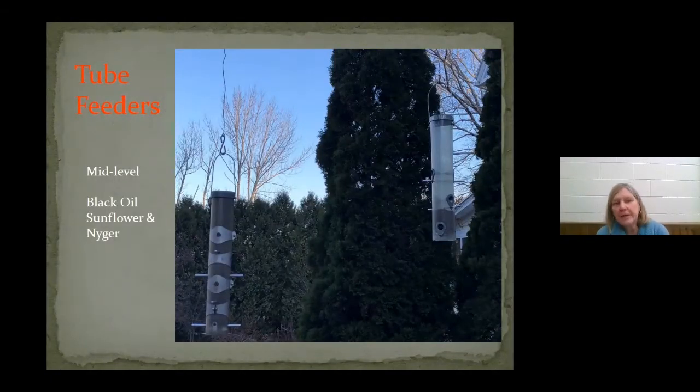And the two feeders at the mid-level. The one on the left is for black oil sunflower, and the one on the right, the smaller feeder, is for Niger. Again, it's a specifically designed tube feeder for Niger, also known as thistle or a finch feeder.